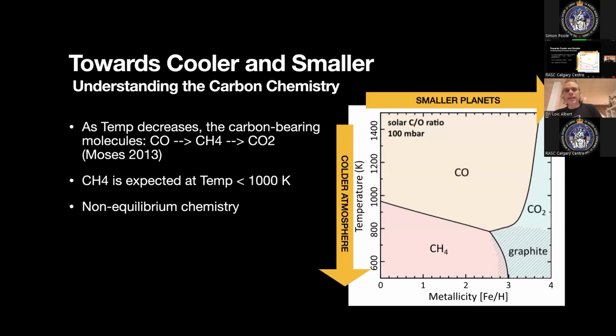Okay, so let's move now to another topic: the topic of carbon-bearing molecules. Carbon is ubiquitous in atmospheres of exoplanets and everywhere, and it is expected to be in different forms, in different molecules, depending on temperature in the atmosphere of exoplanets. For very hot planets, we expect all of the carbon to be linked to oxygen in carbon monoxide. But as you cool down the atmosphere, you can either have methane forming instead, or CO2 forming instead.